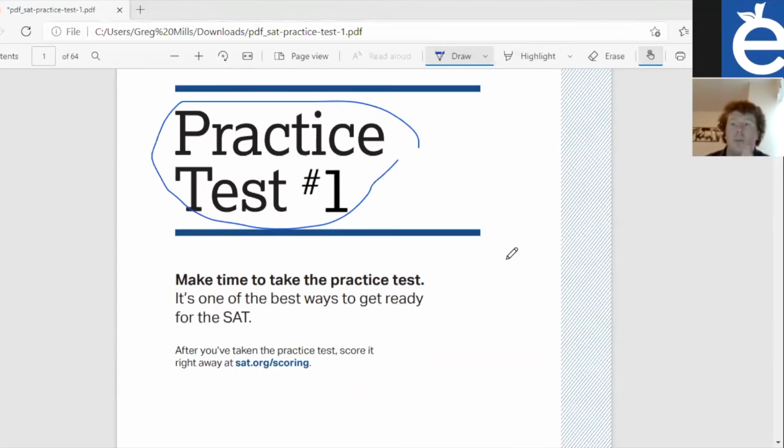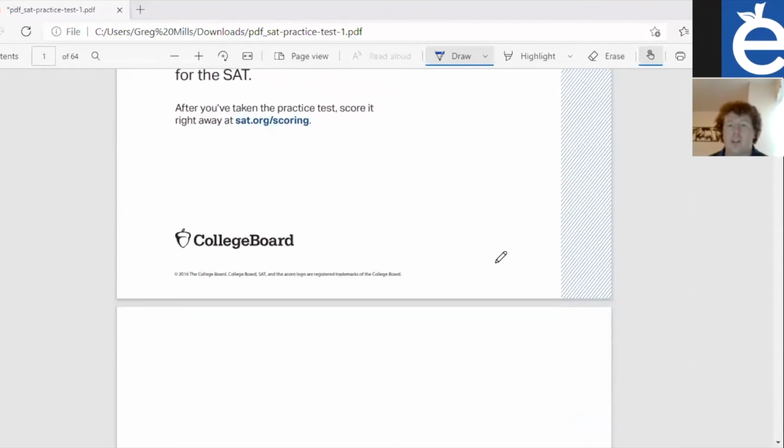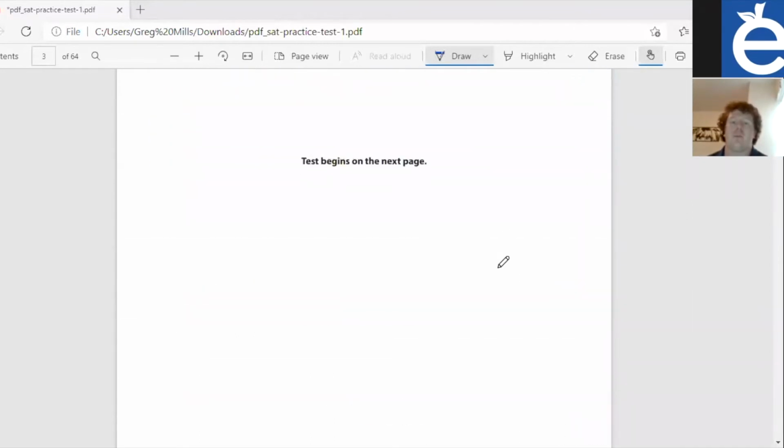So today we're going to be starting working on this practice test 1, and we're going to be talking about strategy while we work through some portions of the test. If you've taken it before, you know the layout of the test. We've got a reading section, a writing and language section, math with no calculator section, and a math with calculator section. So our first section is our reading section.